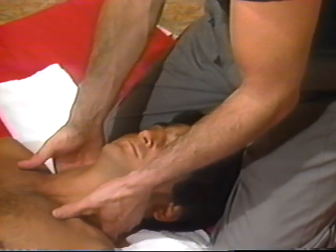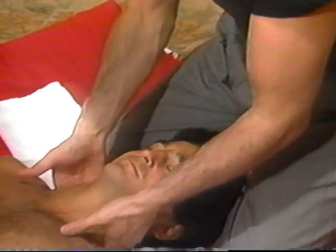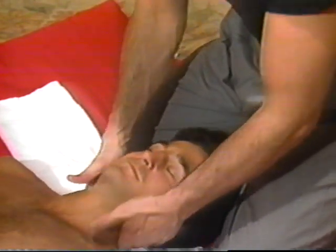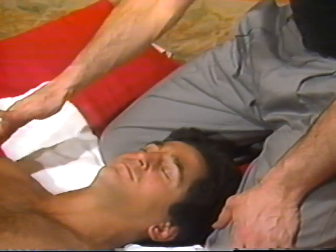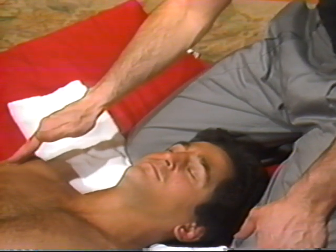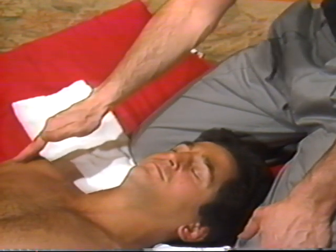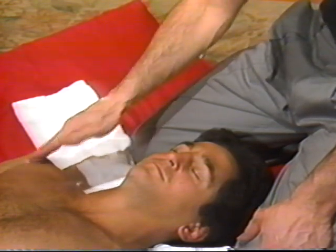Bringing your fingers back, lifting up, stretching forward, lifting down. Up, forward, and down. Your fingers are not sliding across the skin, they're sliding the skin over the bone underneath, on either side of the vertebrae. So don't slide them across, pull the skin over.